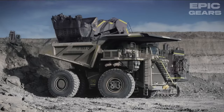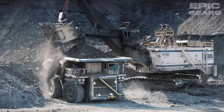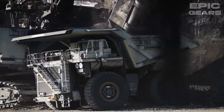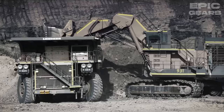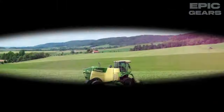The Liebherr T264 mining truck is a powerful and efficient haul truck that can carry up to 240 tons of payload. It features a high-performance diesel engine, an advanced hydraulic system, and a comfortable cab. It is designed to operate in challenging mining conditions and to reduce fuel consumption and emissions.